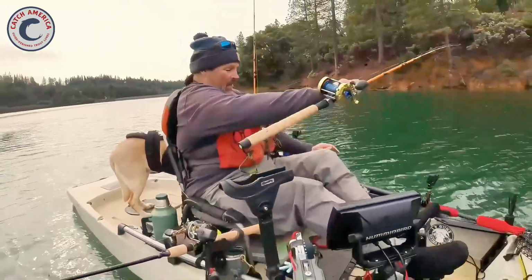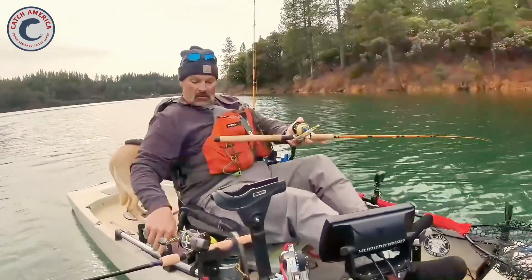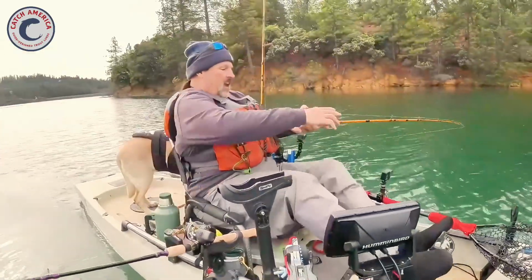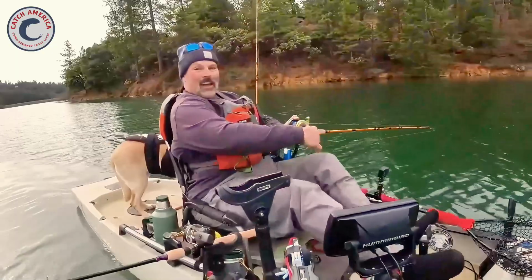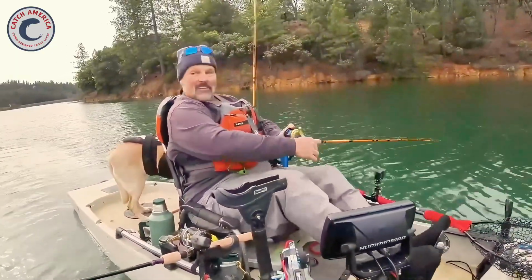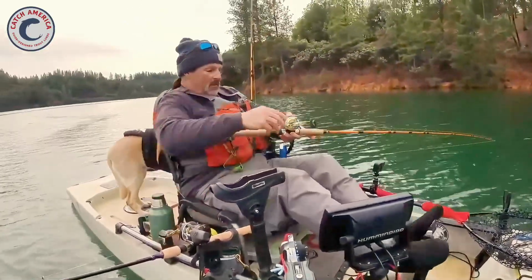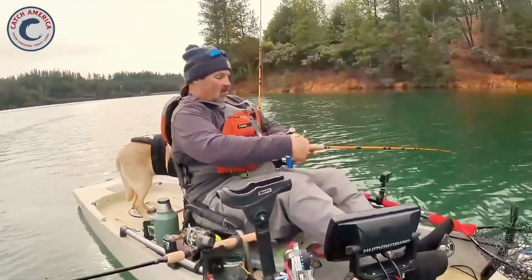Fish on, Daddy. On the orange Trigger Junior. They've been whacking that thing all day. I could easily have like 10 fish on it, but bites I got on it early were very tentative because the water's so cold. But this one definitely stuck. So there we go. That was 5 feet deep at about 1.8 to 2 miles an hour.